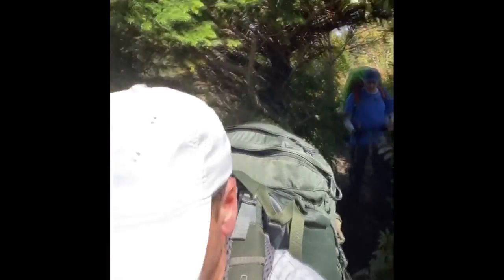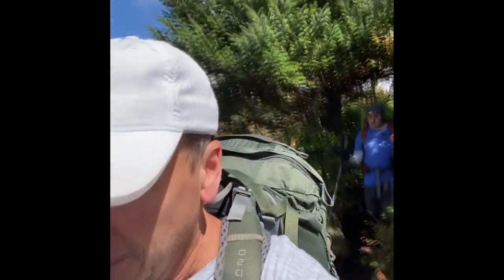After a weather delay that slowed us down after the 3 miles in, we hunkered down in that bathroom for 2.5 hours. We're just coming down off of, what's it called? Mount Rogers? Mount Rogers Summit. So we're on the way down.